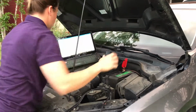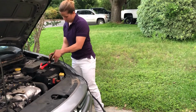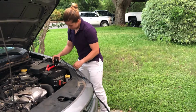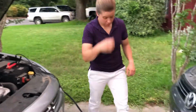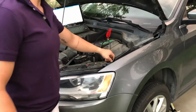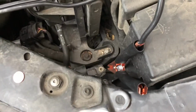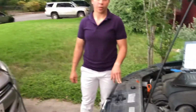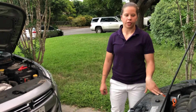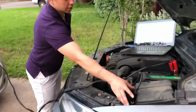like so. Next, you will want to apply your negative lead to the good battery. And lastly, apply the negative lead to the chassis or metal mount of the bad vehicle. Next, you'll start the good battery, and let it run for 2 minutes. And then you'll go ahead and start the vehicle that you were jump starting. Once the vehicle is started, you'll remove the leads in reverse fashion, like so.